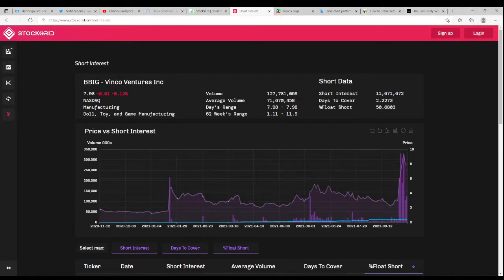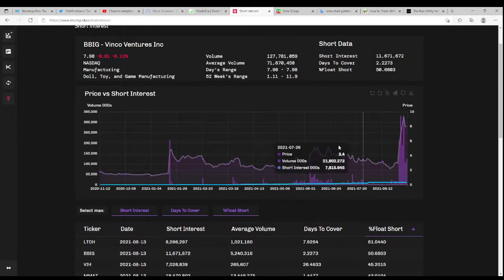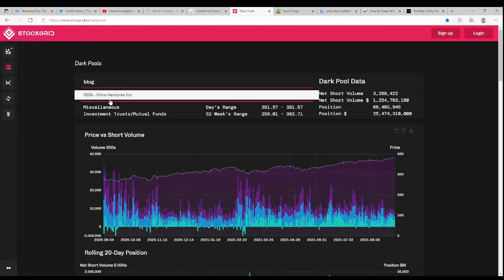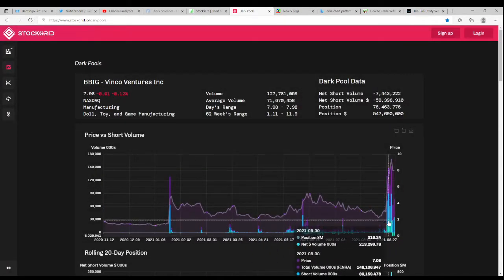So we can see the short percentage of float shorted, or did I say that right? It's 50%. The short interest, all that, it's still looking pretty good. Let's see, price versus short. Yeah, we even have some dark pool data here on it. If we go over here to dark pools, we can see that over the last few days, they had been using it.